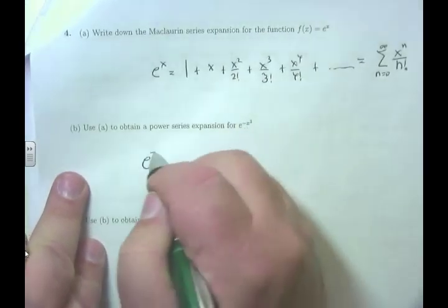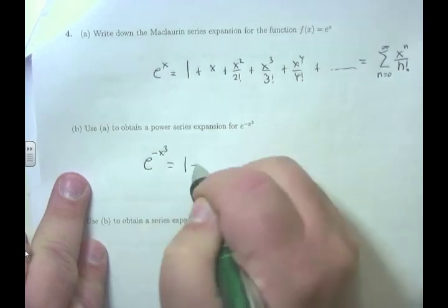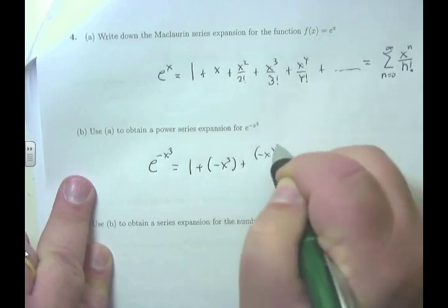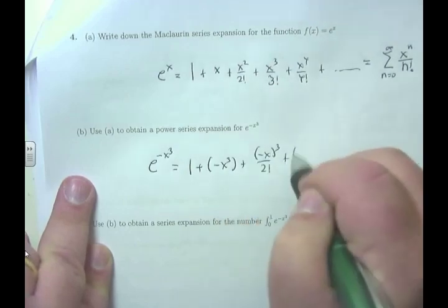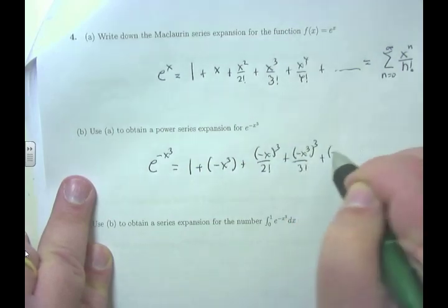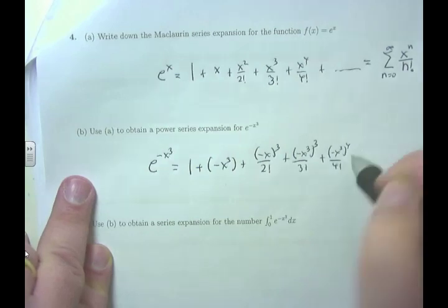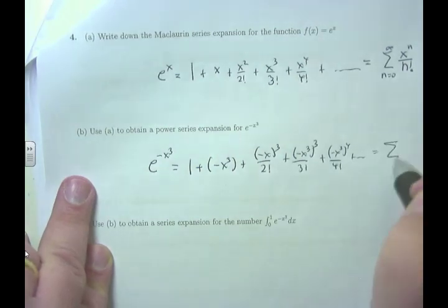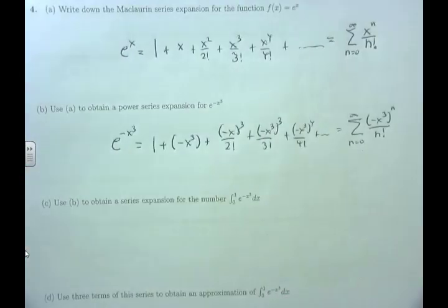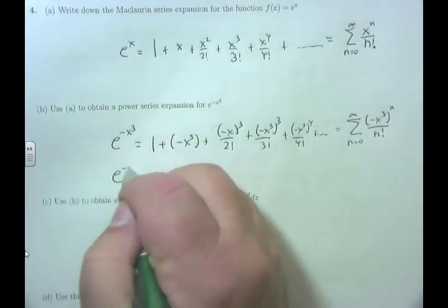So e to the negative x cubed would be 1 plus negative x cubed plus negative x cubed over 2 factorial plus negative x cubed cubed over 3 factorial plus negative x cubed to the 4th over 4 factorial plus ... which is also the sum as n goes from 0 to infinity of negative x cubed to the n over n factorial. But they wanted you to clean it up because you're going to be using it on the next one, so this is really the answer we were looking for.